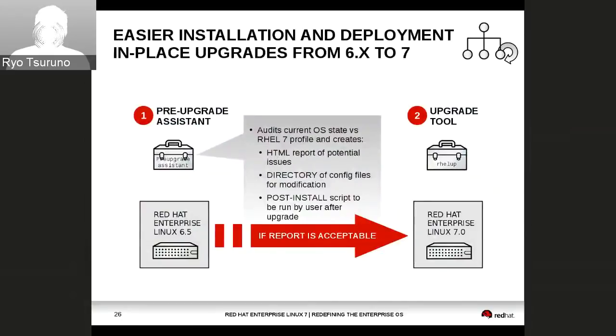A little more about the in-place upgrade. We are running out of time, so I have to speed up a bit. This was a major request that came from many of our major customers, and one of the reasons why RHEL 7 got delayed was also the in-place upgrade. We really needed to integrate this into RHEL 7.